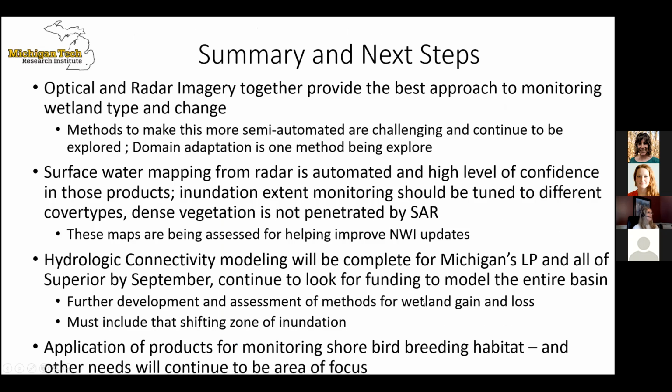So just to summarize, the optical and radar imagery together provide the best approach to monitoring both wetland type and change. It's really challenging, as I said, to make this more semi-automated, but we continue to explore it. And one thing is using domain adaptation, where you transpose data from one location to another using the radiometric data from the sensors.